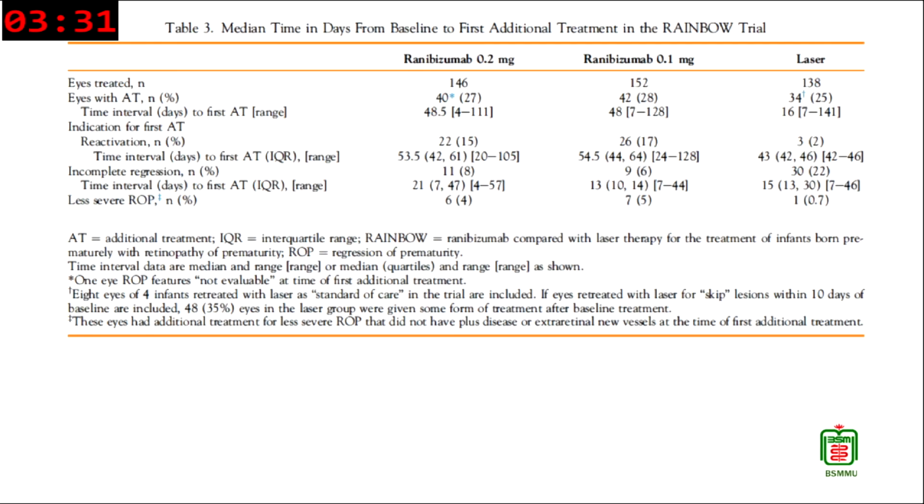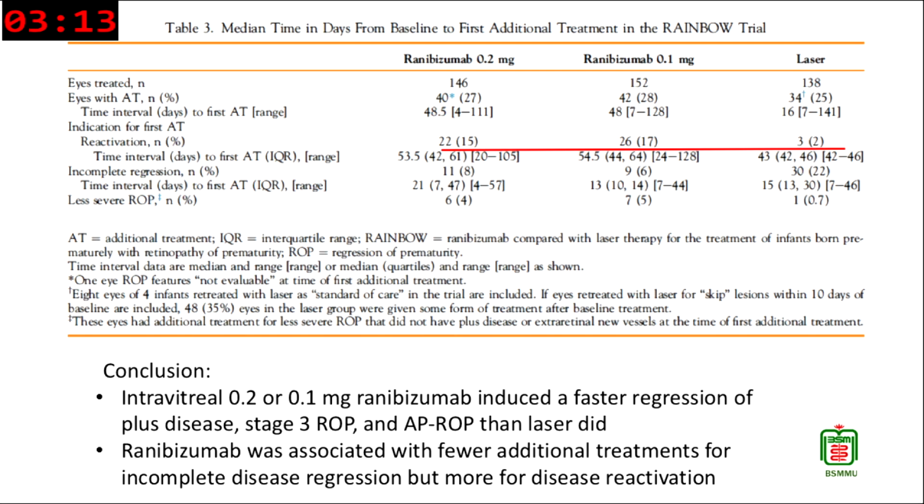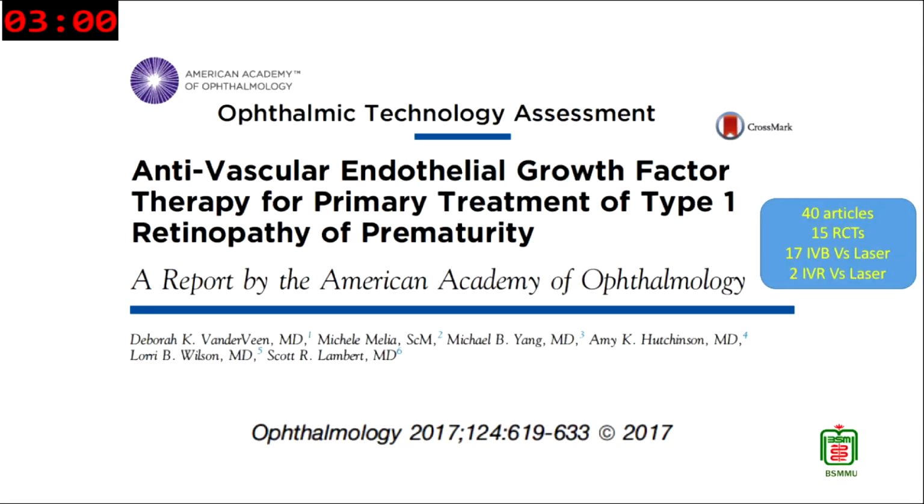And if it is reactivation, that is if the patient needed additional treatment, it was not very much different in the two groups, that is 0.2 milligram and 0.1 milligram, but you see there was much less retreatment reactivation in the laser group. So in conclusion, they told that intravitreal 0.2 milligram or 0.1 milligram ranibizumab induced a faster regression of plus disease, stage 3 ROP and APROP, but ranibizumab was associated with more additional treatment.